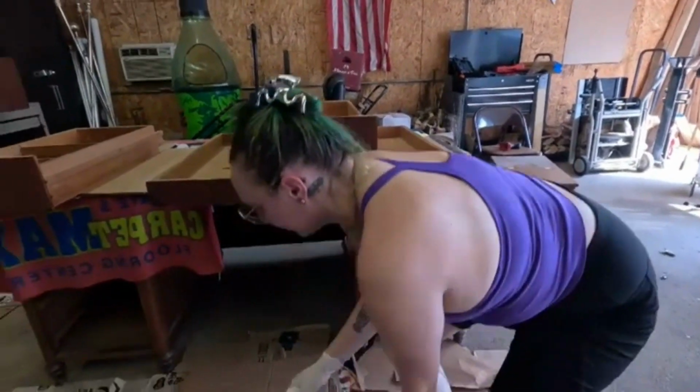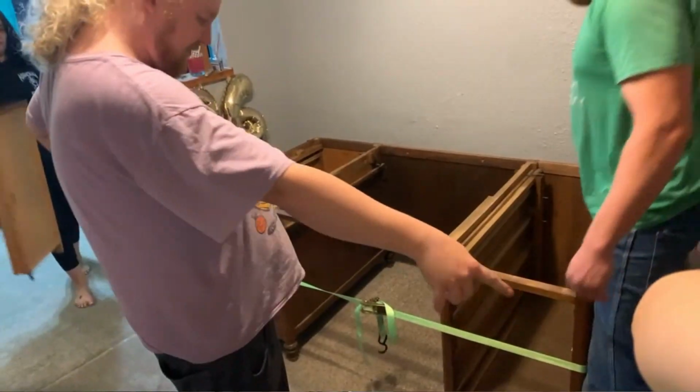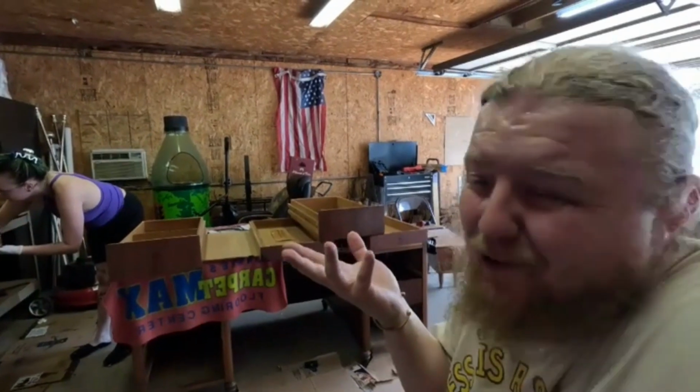Yay! I've really been waiting on this desk to come into my office because I need it. The desk I have now, I've had since I was 12 years old. And unfortunately, I'm just a little too big for it. I don't want to get rid of it.